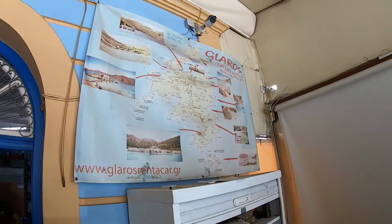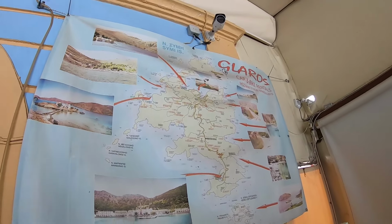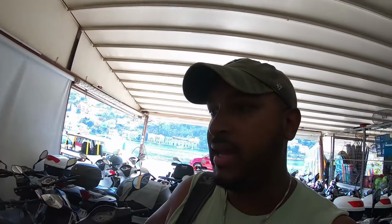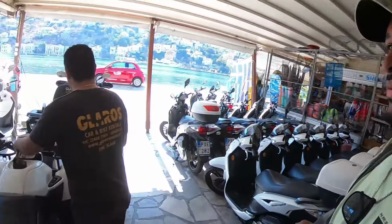So this is the island of Symi here. I'm gonna ask for some recommendations, see where we can go today. Okay, so this is our bike.